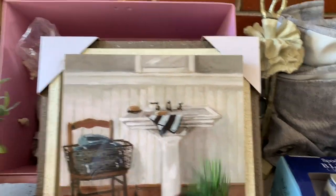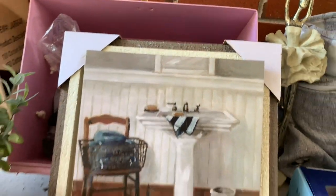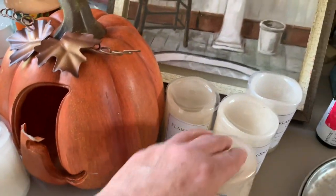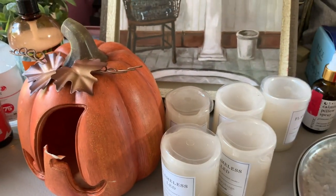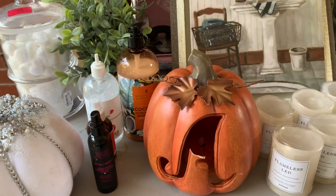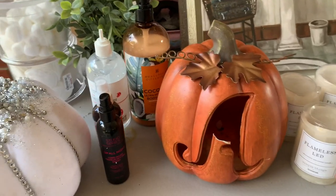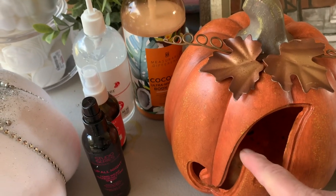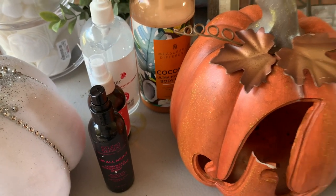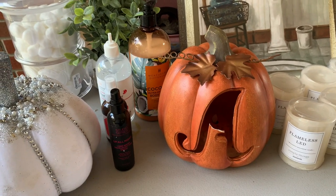And then there was a C for either Cody or Chancellor. And then there were five flameless LED candles in the Kirkland's dumpster. And Tara says, in the video, y'all see where she says, you ready? Well, she came up with this, and it lights up too. And it's an A. So I'm going to kind of fix this, and so A for Angie.